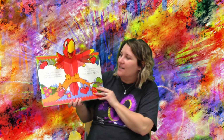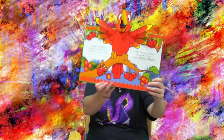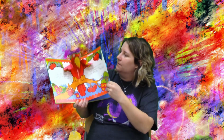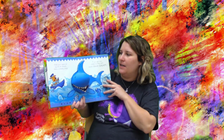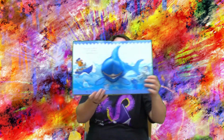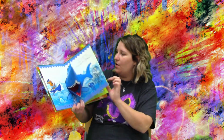Bright red parrot spreads her wings and stretches out her neck. She bends to nibble on some fruits. Peck, peck, peck. Keep your eyes on the sly blue shark. He's a sneaky little chap. If you get too close to him, he'll snap, snap, snap.